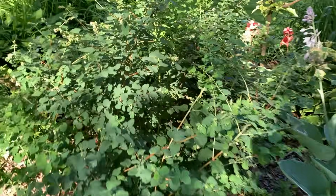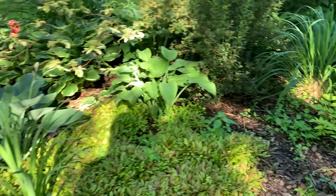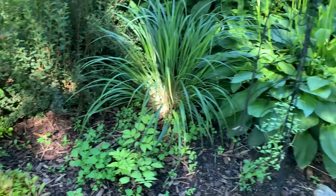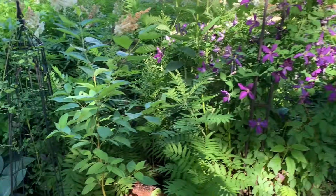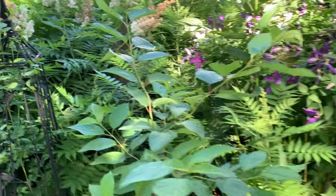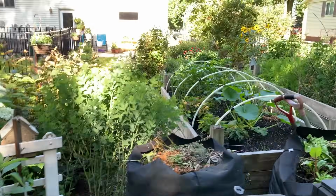Coral berries look great, really huge. I do have some weeding to do. That's okay. There's always weeding to do in a garden, because by the time I get through all my gardens, I have to start over.